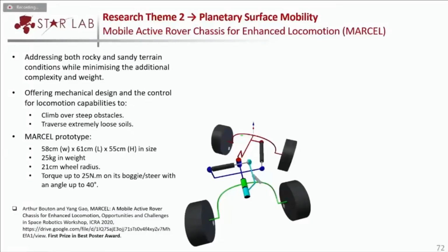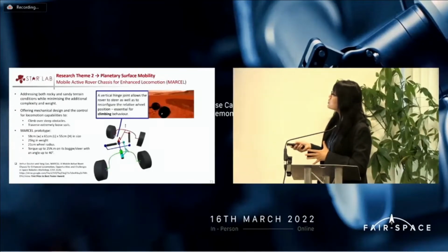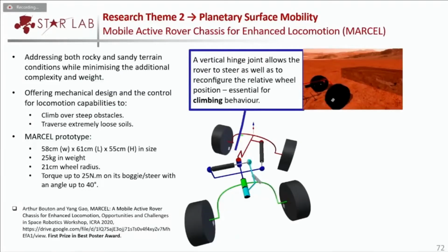So here, it allows us to really think hard to develop a chassis that can really offer this final integrated design that can do both. There's some data about the actual physical size and weight on the slides, which you can pick up, but just to highlight how we do the trick here, we have a vertical hinge joint that allows the rover to steer the body heading.